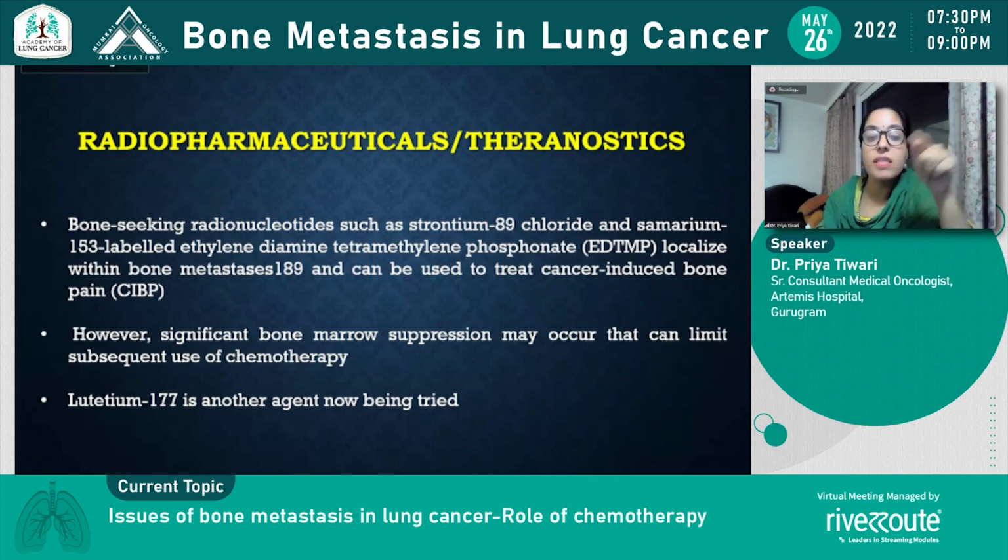Lutetium-177 is also the latest addition in this list, used just for the control of pain. We might be using lutetium-177 as a part of PRRT therapies in certain cancers, and PSMA therapy for prostate cancer. But now this agent is also used only for pain control, and it might cause less bone marrow suppression compared to strontium or samarium previously.